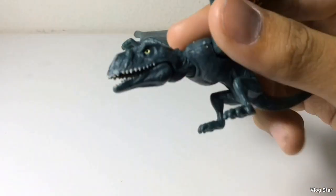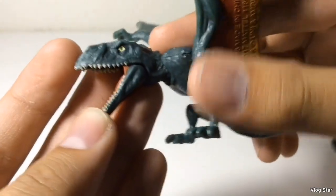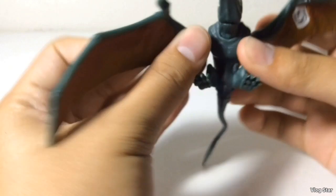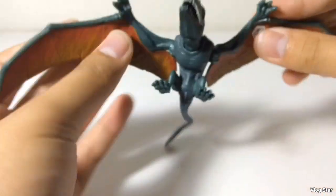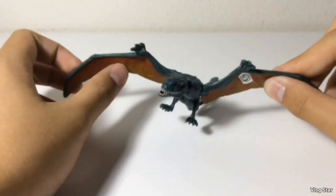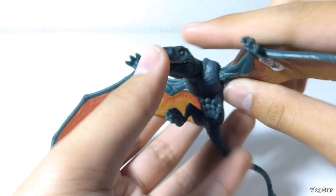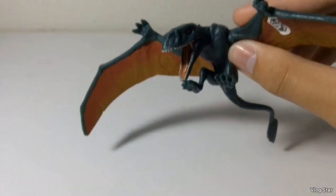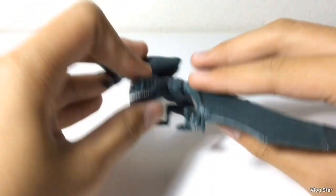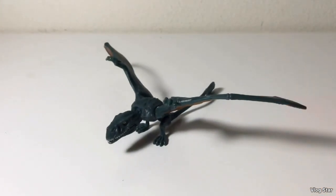While the face on this one may not look as ferocious as the Wave 1 figure, it still looks pretty fierce. And of course this one has the cool posability. The semi-neutral pose on this means you can pose him into many different poses, like how he's about to attack his prey. So that is the Wave 2 Dimorphodon repaint. Now let's get on to number 1.